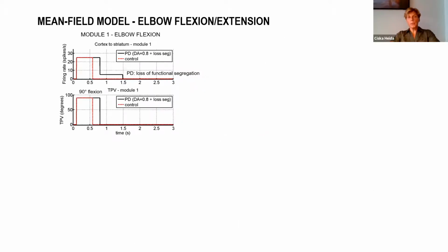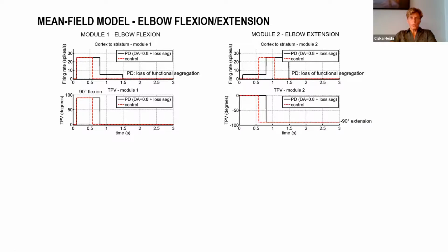So if we look at the complete elbow flexion extension movement, then again in module 1, the input is given for module 1 during the first phase. Again, for the Parkinson's condition, it's now a bit longer because the complete movement has to be performed first to initiate the second part of the movement. And again, there's a loss of functional segregation during the second part of the movement. So that's indicated here as a cortical input. Then in module 2, the elbow extension, it's more or less the mirrored image from the first module. So there's a loss of functional segregation during the first part of the movement in the Parkinson's condition. And this is not the case for the normal healthy condition.